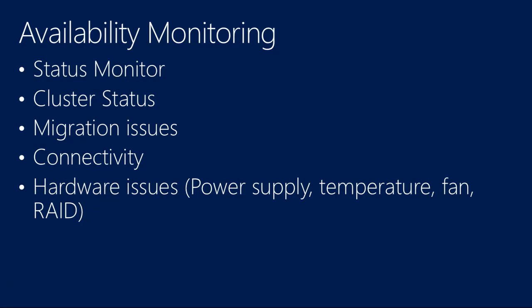Whether the cluster is up or not. Whether there's any migration issues. In Hyper-V or even in VMware, we have live migration or vMotion. Was there any problem when a virtual machine migrated over to another host? Right? Connectivity is something that we monitor on availability. And also any hardware issues, power supply, temperature, fan, and so on.